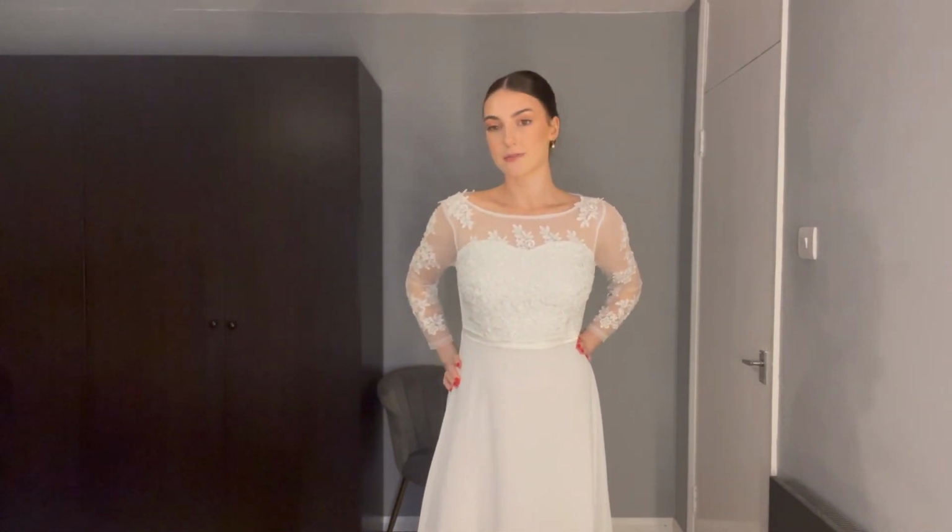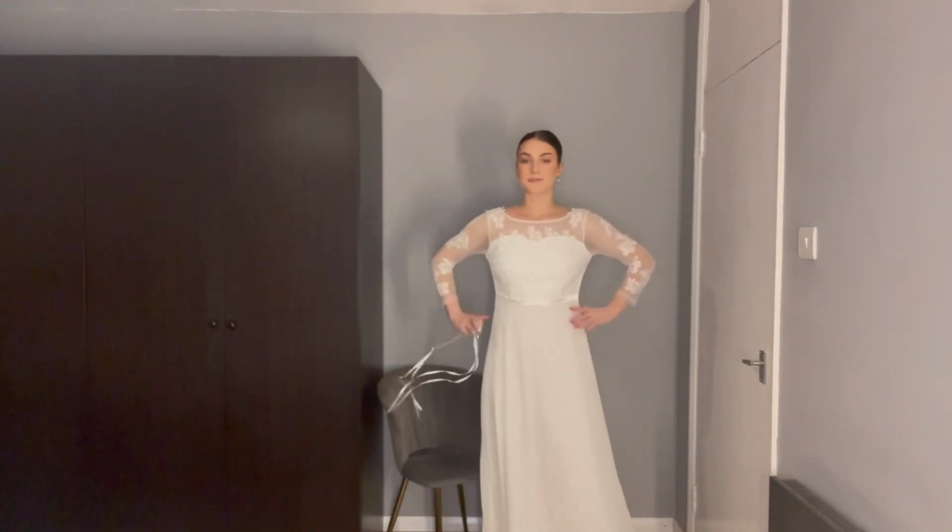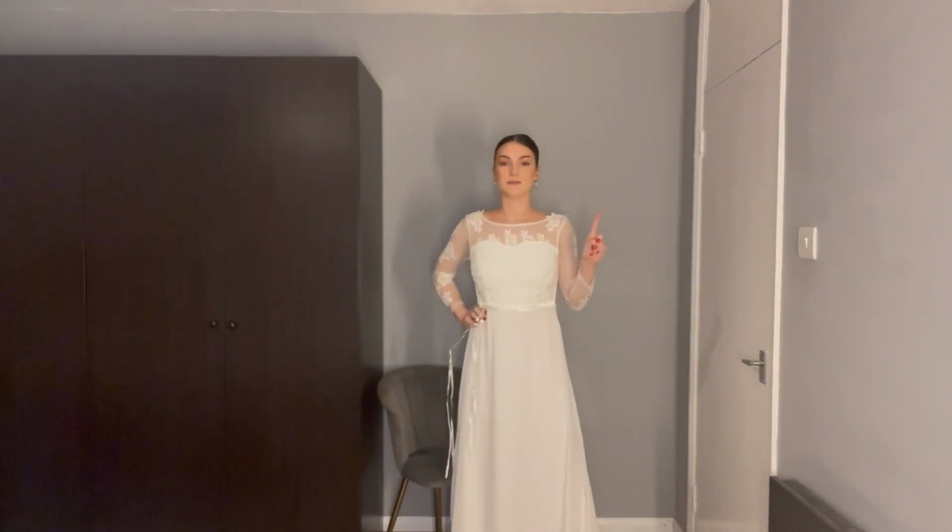Let me actually just put that little bling in my hair because I feel like it's missing a bit of pizzazz. I hate it. For me, I'm going to give it a 6 out of 10.